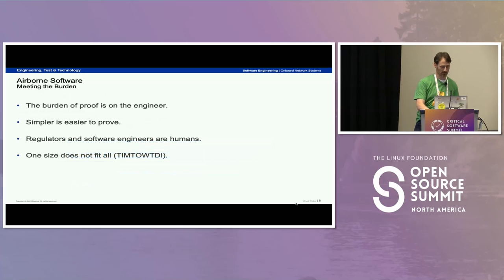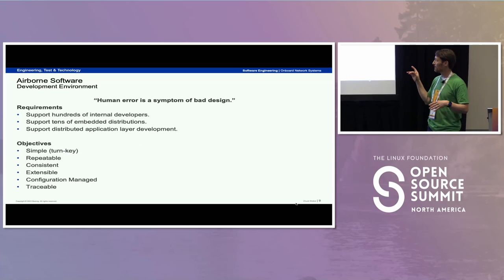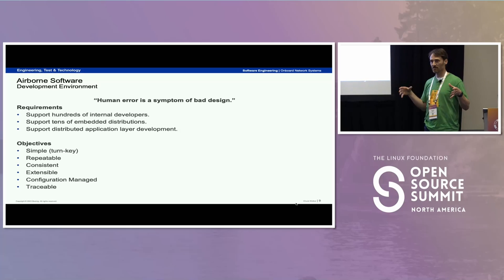Okay, so human error is a symptom of bad design, and here I'm talking about how you manage your development team. If your workflow is such that well-meaning people are causing problems, don't blame the developer. That's probably because you designed your workflow wrong, and it's a good opportunity for improvement.